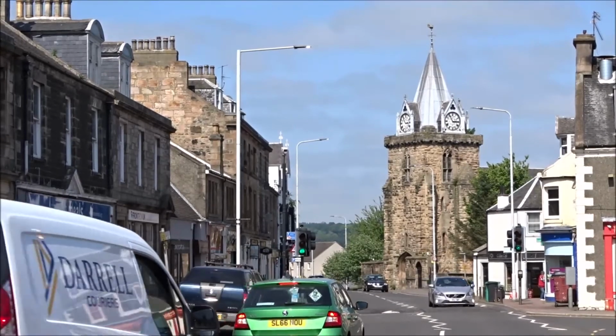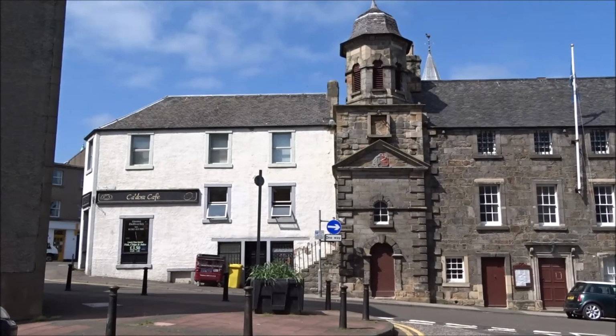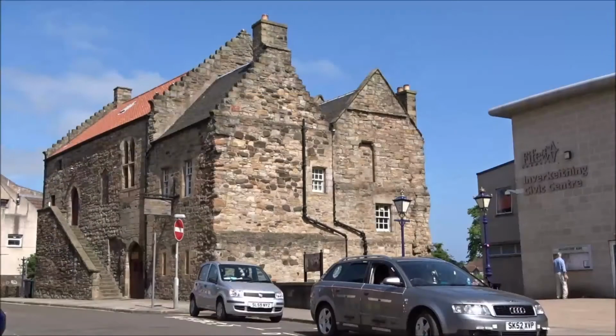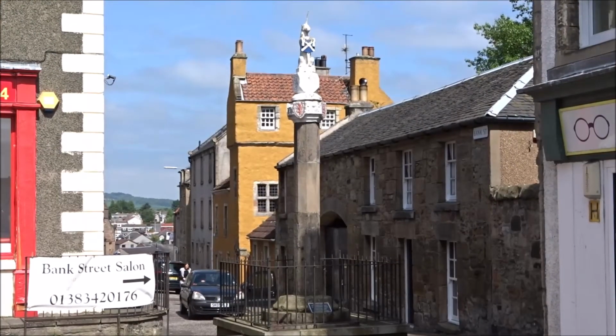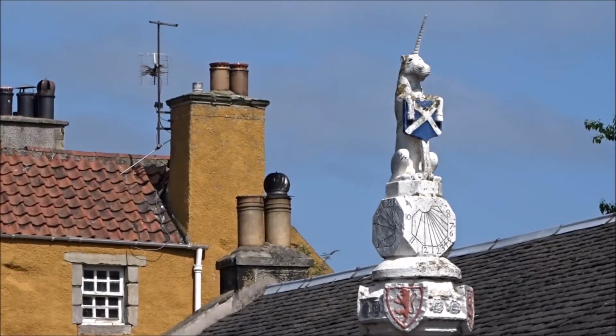Between Aberdour and North Queensferry, the Fife Coastal Path passes through Inverkeithing, one of those little towns that bristles with ancient buildings, architectural gems from another infinitely richer era. Here, for example, we see the Market Cross, topped with a proud white unicorn bearing the Scottish saltire. It is quite unusual to find one in such fine condition.